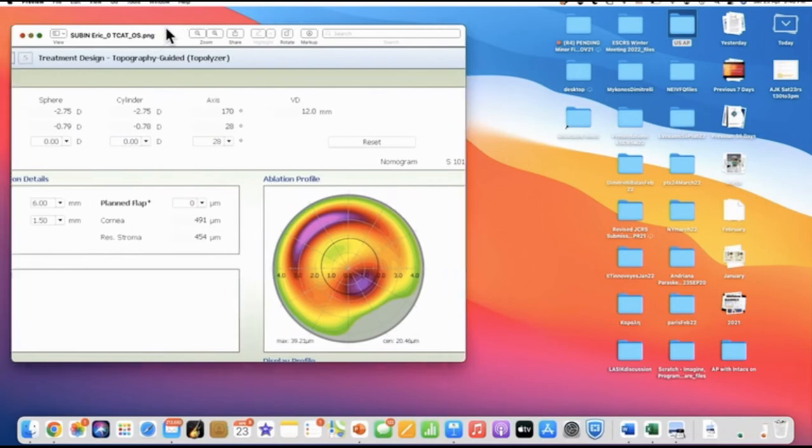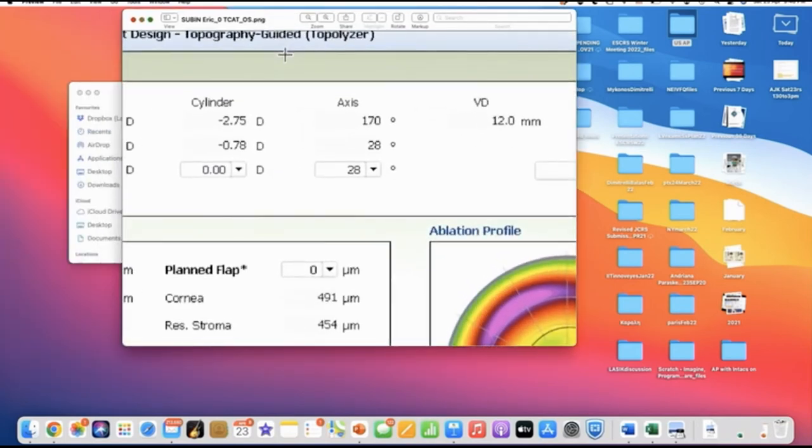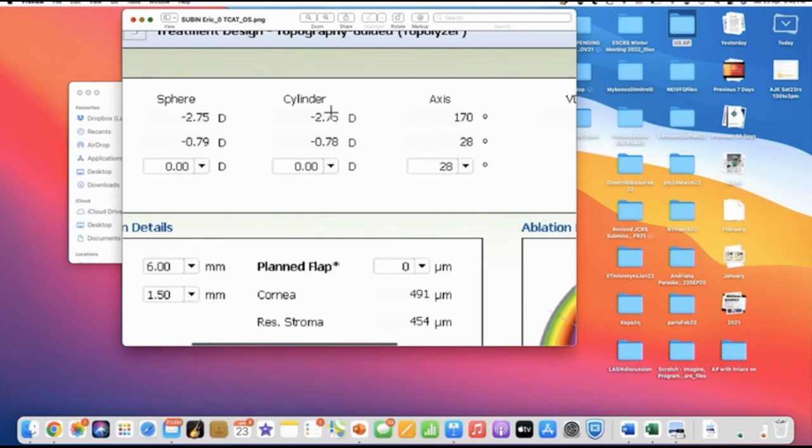Now, the things that you have to swallow, which are difficult to swallow, is refractive cylinder, 2.75 diopters, at 170 degrees. Topographic cylinder, if you fix the cornea, less than a diopter, at 28 degrees. This is a tough road to cross. And this is what led us to TMR, in believing and seeing in the results that even normal eyes can benefit from recentering the cornea to the vertex and being able to do this.